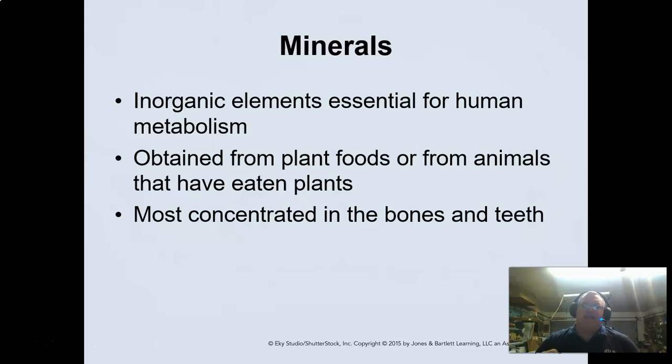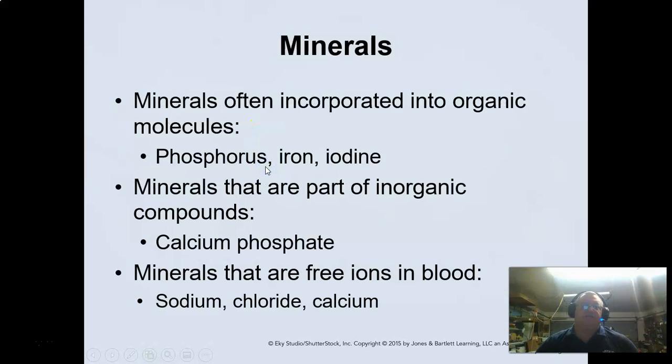Minerals are inorganic elements, but there are some processes that use them. We can get them from plant foods or from animals that have eaten the plants, and they're usually concentrated in the bones and the teeth. That's where you're going to find your minerals. Phosphorus is the big one, more than likely. A little bit of iron is in there. Remember, iron is needed to make the heme molecules that carry the oxygen in our blood.